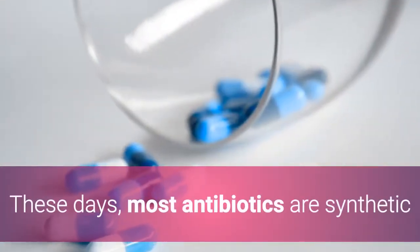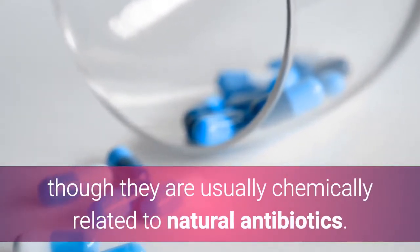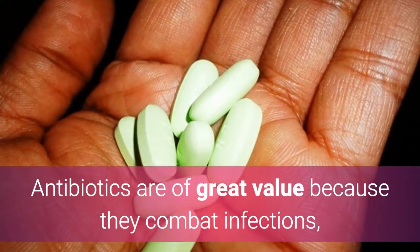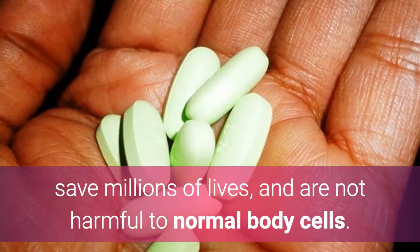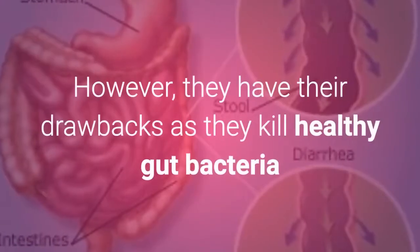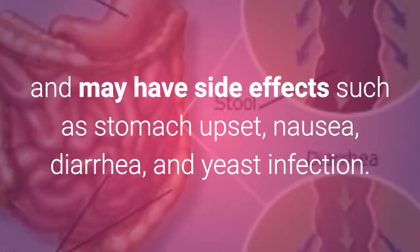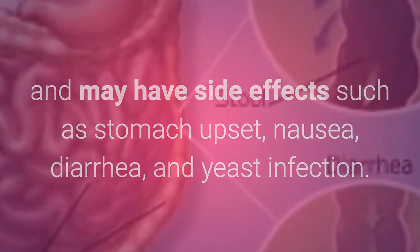These days, most antibiotics are synthetic, though they are usually chemically related to natural antibiotics. Antibiotics are of great value because they combat infections, save millions of lives, and are not harmful to normal body cells. However, they have their drawbacks as they kill healthy gut bacteria and may have side effects such as stomach upset, nausea, diarrhea, and yeast infection.